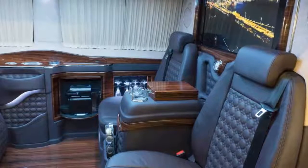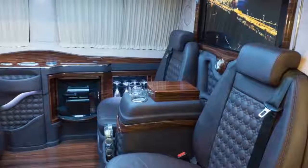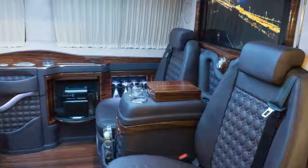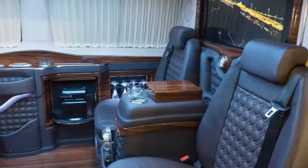Other features include laptop tables, a safe with fingerprint lock, a 32-inch LED TV, a refrigerator, an espresso machine, an Alpine audio and DVD system, multiple power outlets and a Sony PlayStation.